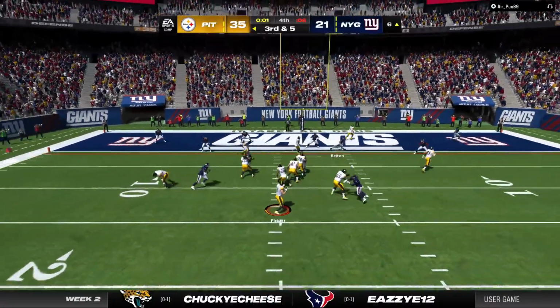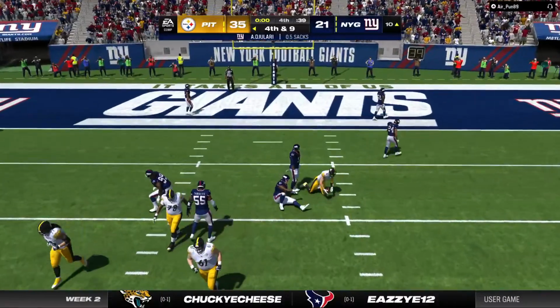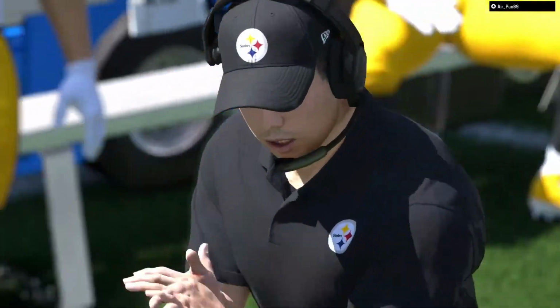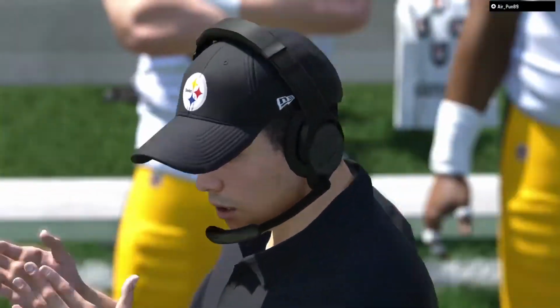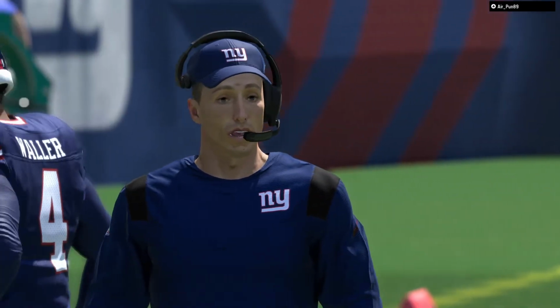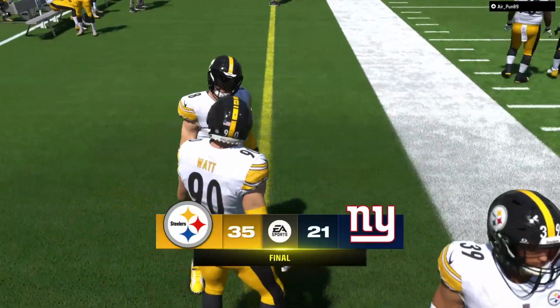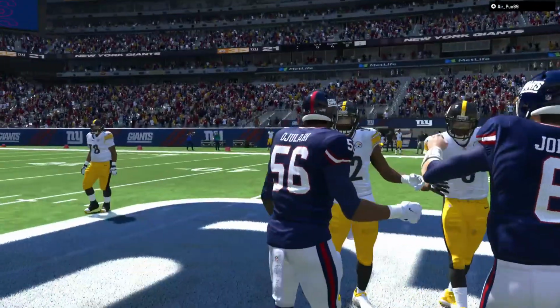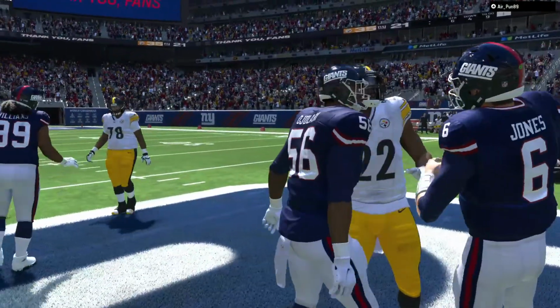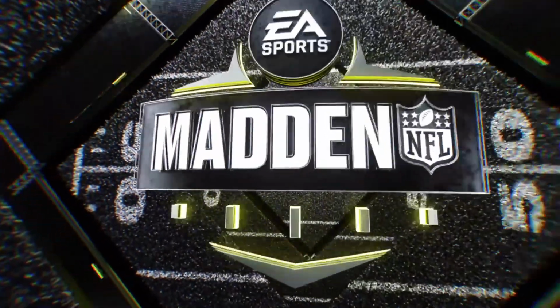Off the play fake, here's Pickett. Under pressure, down he goes. Sacked at the 10. So it's a win here for the Steelers, and it was thanks in large part to the play of their quarterback, CD, and that's Kenny Pickett. Yeah, just a tremendous game throwing the football. Over 400 yards passing, 3 touchdown passes included in that total. And he really just dissected this defense from the opening kickoff to the final gun.